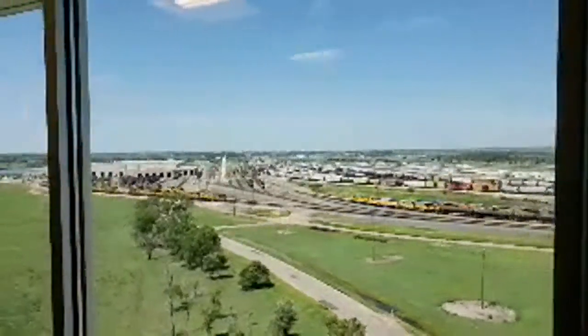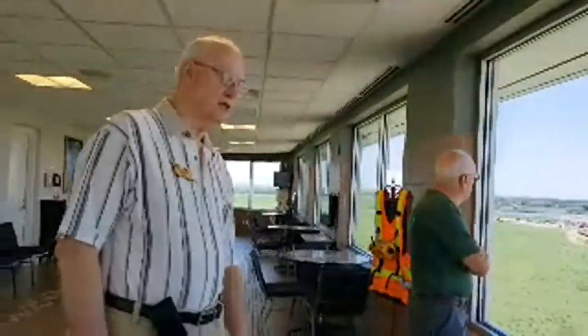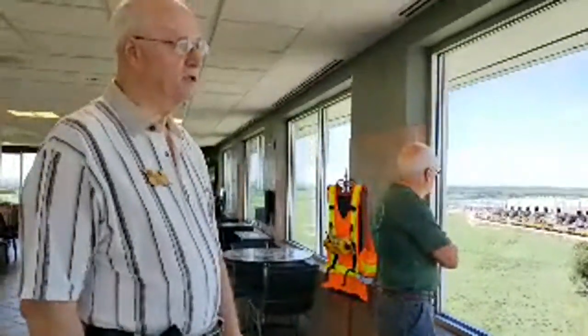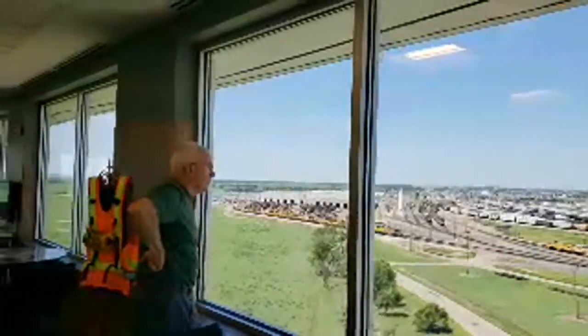How many people work in the yard here, do you know, in total? We have approximately 2,500 total employees. Here in the yard, we have probably 300 or so per shift.